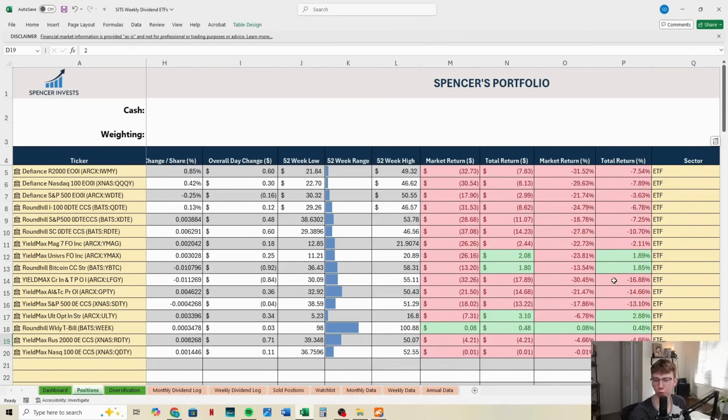We get into some of the worst performers. LFGY down 17%, GPTY down 14.5%, and SDTY down 13.1%. Then we have ULTY, our best performer so far, up 2.88%. I know a lot of people are saying they don't believe this one can continue, and I don't know how I feel about it, to be honest, but it's doing pretty well. Then we have WEEK up 5%. And again, RDTE is actually positive by about 1.4%, and QDTY is flat even.